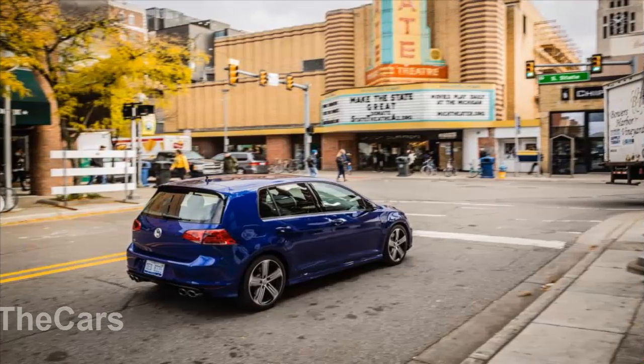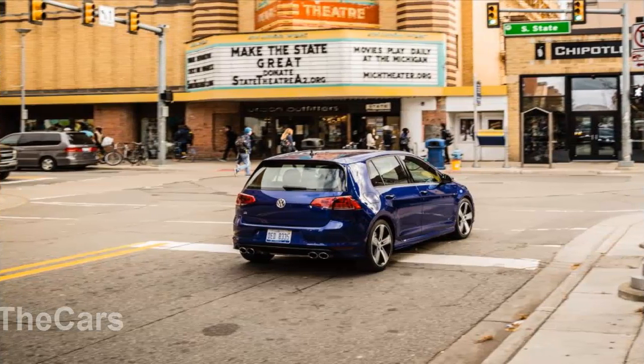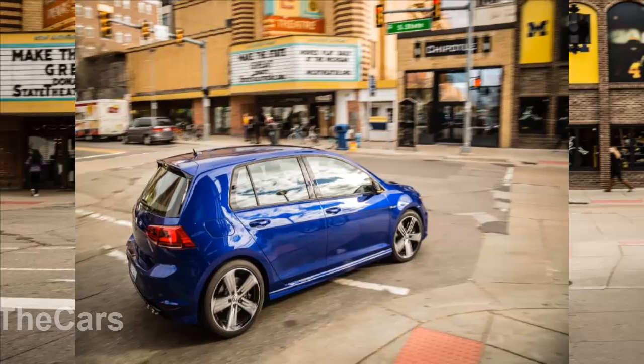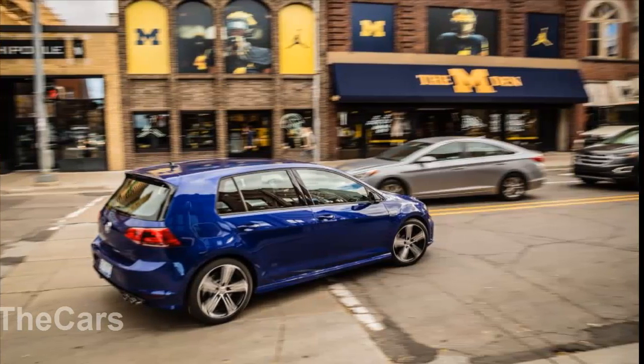The cosmetic treatment is typical Golf, i.e. understated, a word that also applies to the interior. That means the Golf R is much more of a wallflower than either the Focus RS or the Civic Type R, which might be a positive or negative attribute, depending on your personal perspective and perhaps your age. There's no shortage of contemporary infotainment, but the leather-wrapped flat-bottom steering wheel and the supremely supportive leather buckets reflect the true nature of the beast.